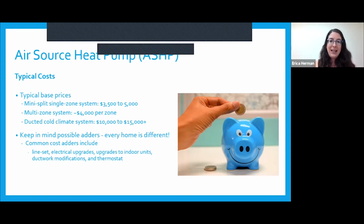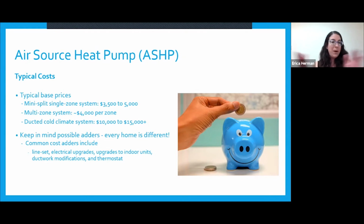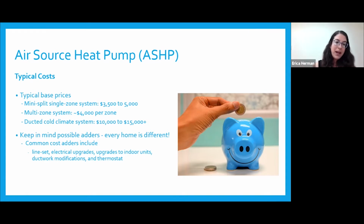What we're looking at, a typical cost before we even look at any incentives, a mini split could be, and this is very ballpark, anything from about $3,500 to $5,000 just for one unit. If you're doing multiple zones, maybe on average about $4,000 per zone. And if you're doing a ducted system, it could be anywhere from about $10,000 to $15,000 for a whole home. Keep in mind, there could be little adder costs that come up. Common ones could be line sets, electrical upgrades, upgrades to indoor units, maybe duct modification or a thermostat.